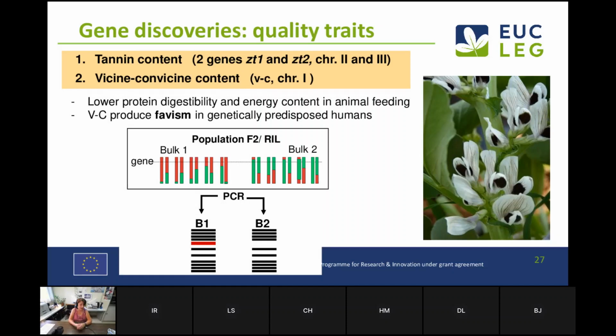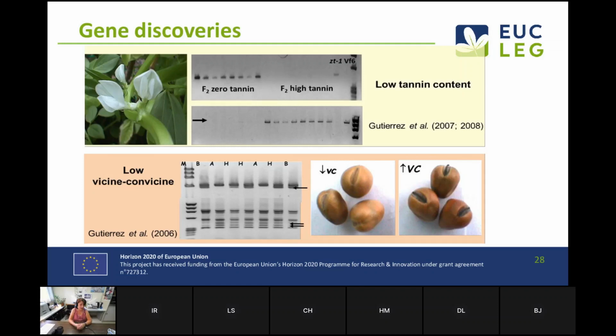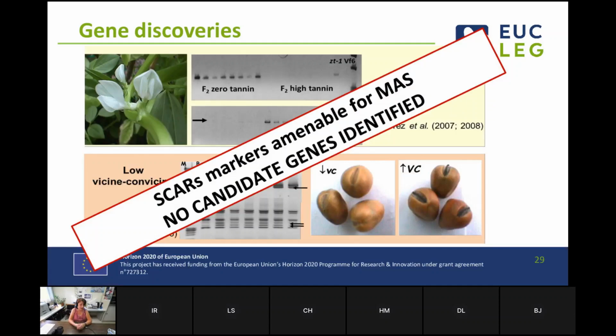So in this case, for quality traits, the initial studies used the bulk segregant analysis in order to identify markers that were present in one segregated bulk compared with the second one. Using this approach, it was possible to identify markers that were linked to zt1 that produce the white flower in Faba bean or low tannin. These markers were transformed into SCARs that were useful for marker-assisted selection only when they were used in the same genetic backgrounds. But until this moment, no candidate genes were identified.